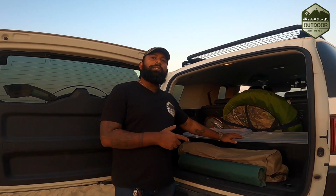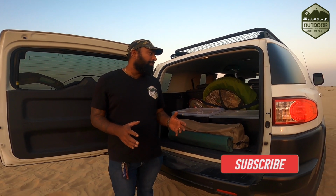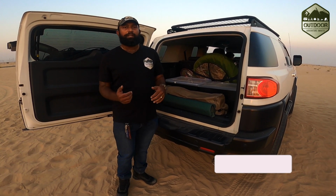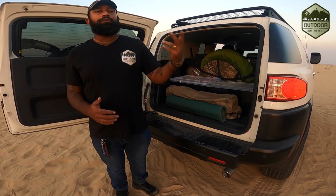So this is how we all started back in the day, with a couple of boxes filled with stuff, and it's a very basic setup, but it's very useful. It's easy to handle, but the only challenge is when you have too many things, it's hard to access something without moving something else. So we're gonna go to a little more advanced setup in our other 2 vehicles.